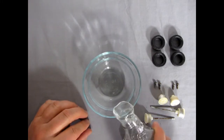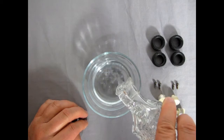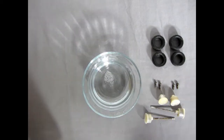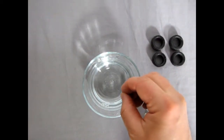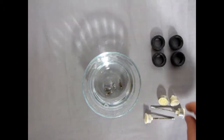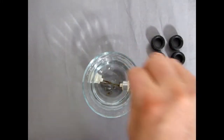And we'll pour vinegar into our Pyrex bowl. I've got a lot. Vinegar is cheap to buy. You can get about 3 liters for about $2. Okay, so we'll put our metal components in first. So you're going to sit right on the bottom. Put that axle in there as well.